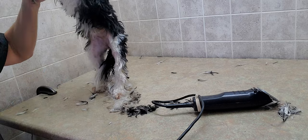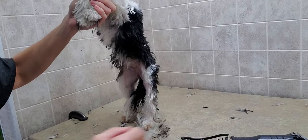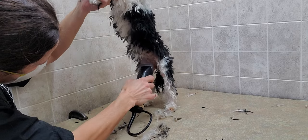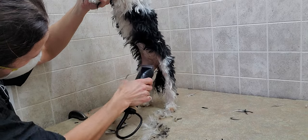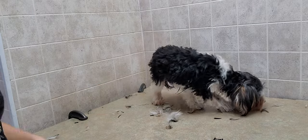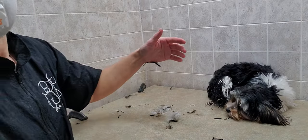Good, there's just a little bit right there, just on her belly. Oh, okay. On as well. There you go, baby. All done. All right, so I'm just going to comb out her tail here.